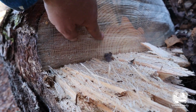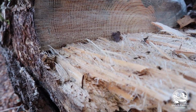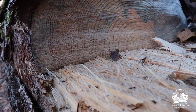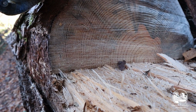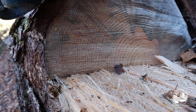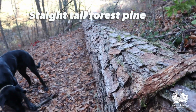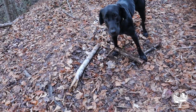Right here in the beginning years, it had a lot of rain. The first 10 years. After that, it had normal rain. So this is going to be a good piece of material. We'll either run the bigger stuff through the sawmill, or we use it somewhere in the barn or the construction of something. This big log. It's a big log. And my dog, he helps.